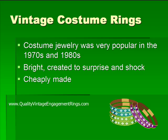Now, vintage costume rings are a lot of fun because they contain bright colors and bold styles, and they really are a great way to add some unique style and characteristic to an outfit. Costume jewelry was very popular back in the 1970s and the 1980s. That's where most of the costume rings date back to, although it is becoming more and more popular now, and so there are new pieces of vintage costume rings and jewelry that are being made, with some unique styles, but a lot of the newer pieces are made replicating the styles that were used in the 1970s and the 1980s.